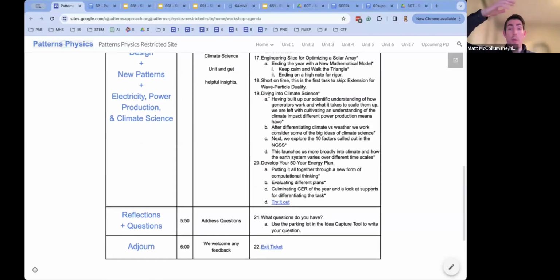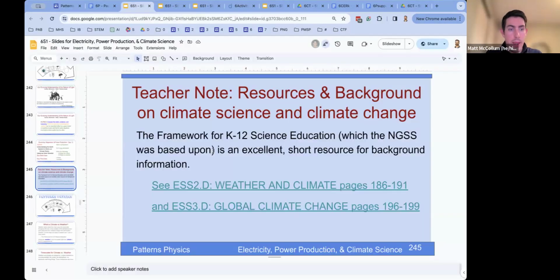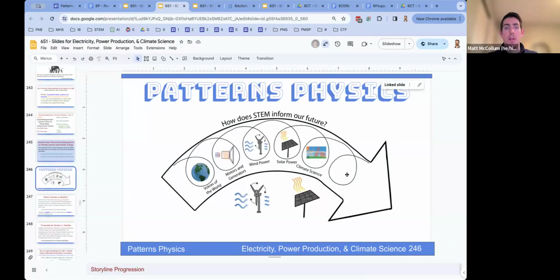Let's start where we started. We looked at how people are affected by different climate ideas. We did background research on how power production is made. We made speakers and generators to look at that side of large scale power production. We looked at another piece of the puzzle, which is solar cells. And finally, we need to learn a little bit more about climate science to get this idea of what we do with large scale power production and how it affects our Earth. And so that is kind of the intent here.